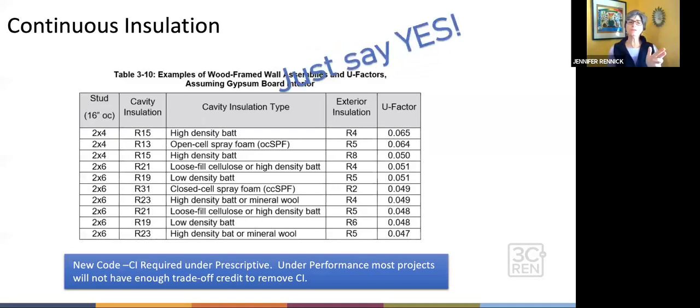Part of that too is having continuous exterior insulation to eliminate that same thermal bridging you saw in the window, which happens at every stud in the project. Now the new code ups the ante on the U-factor for walls and windows. So even a 2x4 wall with an R15 cavity would still require an equivalent R4 exterior continuous insulation on it for climate zones 6 and 7.